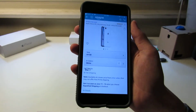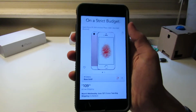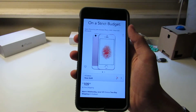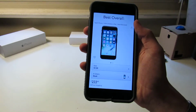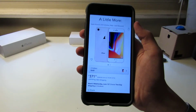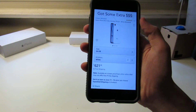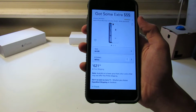So those are your basic options there. So let's go over which phone to choose. If you're on a strict budget, you can go with the iPhone SE for about $100. The best overall phone is the iPhone 7 for around $250. If you want that little bit more, for around $400 you have the iPhone 8. And if you've got some extra money, you've got the iPhone XR for about $600.